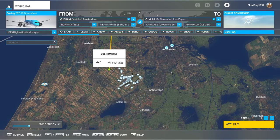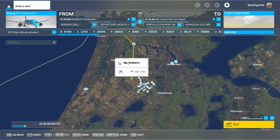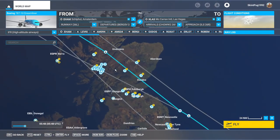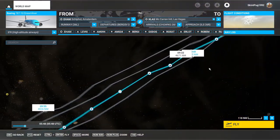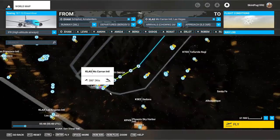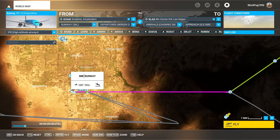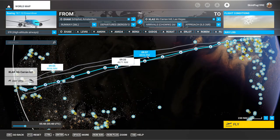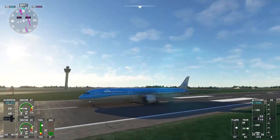Right then, so let's have a quick look at the flight plan for leg number two. Out of Amsterdam Schiphol, the runway we've just landed on, and heading immediately towards the north over the Scottish Highlands, Iceland, Greenland, Canada, into the US, and then down into McCarran International. I think they've recently renamed it Harry Reid International Airport, for a flight time of just short of 10 hours, 4,826 nautical miles.